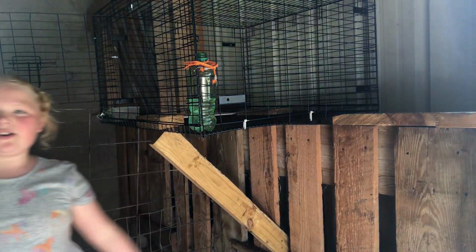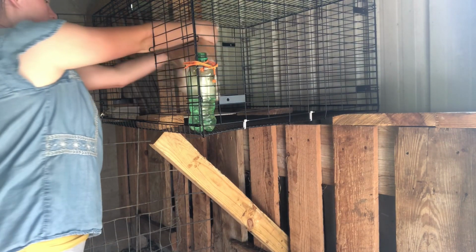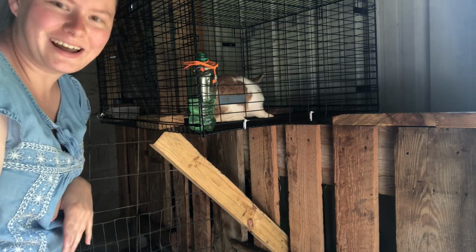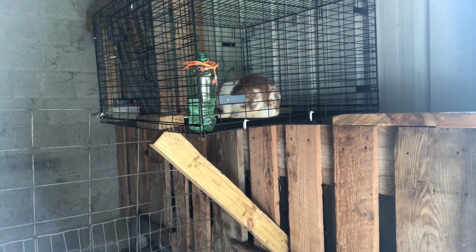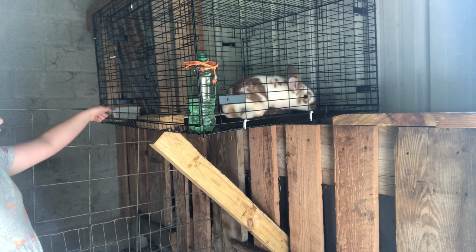Put Mr. Rover in. Just get out of the way, sissy. She just pooped. Let's see how Mr. Rover likes his new cage. Make you realize there's food in here yet. Roby. Roby.